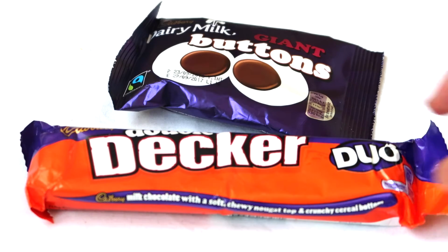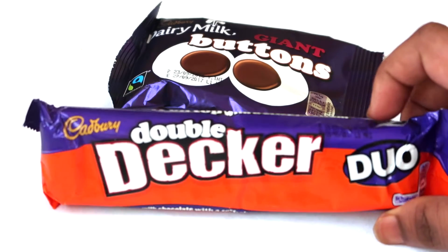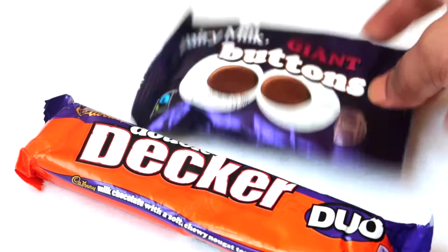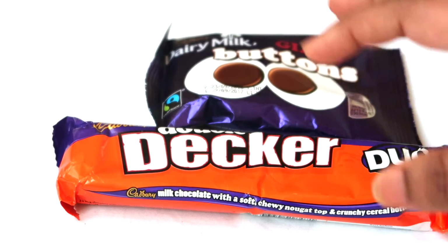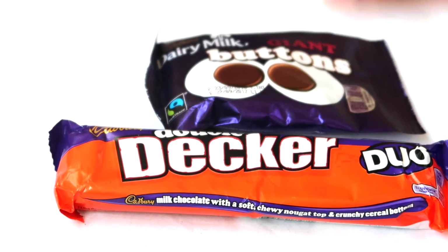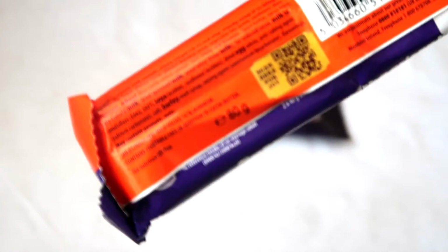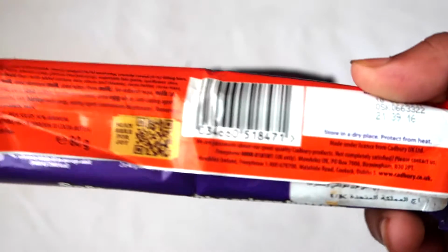We'll be trying two different varieties. One is the Double Decker Duo by Cadbury's and then the Giant Buttons. This is kind of new. I haven't seen this kind of chocolate in the market because this is by Cadbury's, so it's very cool. Alright, so let's see where it's from. It's from the UK. As you can see here, it's made in the UK.